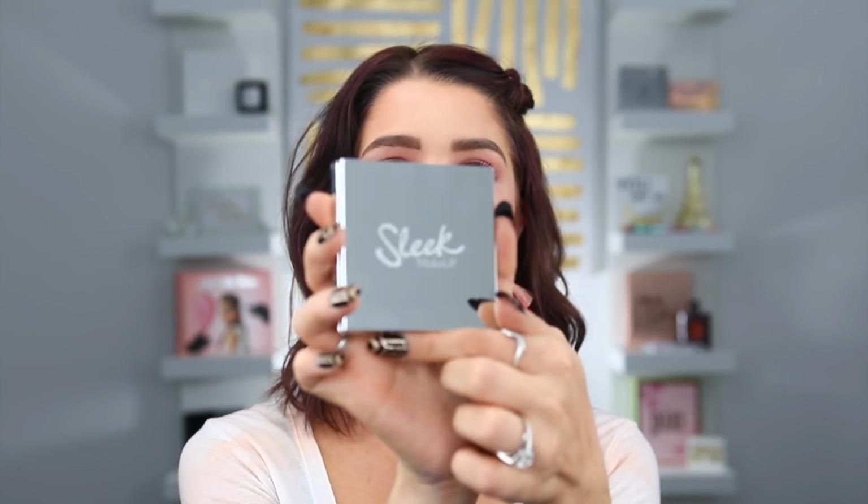So this next thing came from Sleek Makeup. This is their new Distorted Dreams Highlighting Palette. Really excited to see what this looks like. I really love their Solace palette. It's a really good one. And this is their brand new one. I think if this isn't out yet, it's about to be. So love the packaging. They have some really great packaging and they are also an affordable brand. So they're definitely one to look out for.